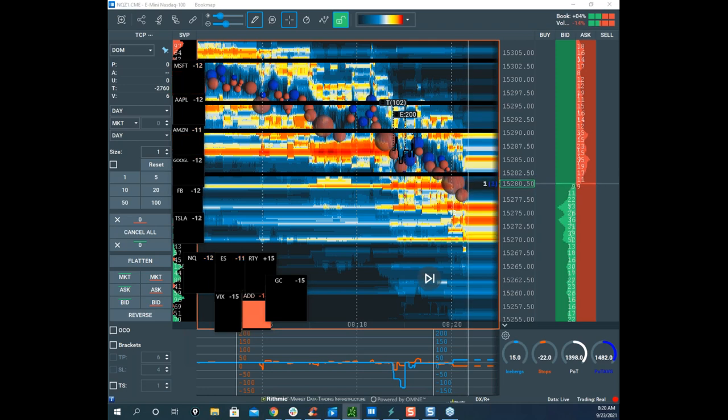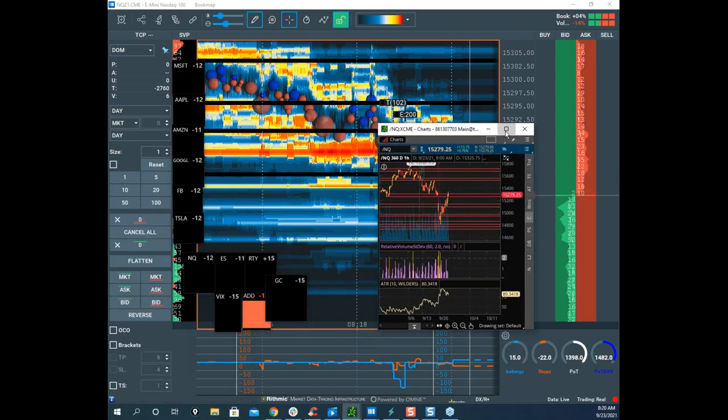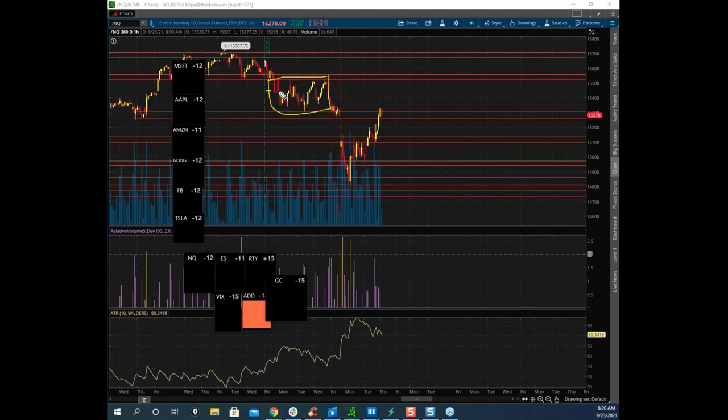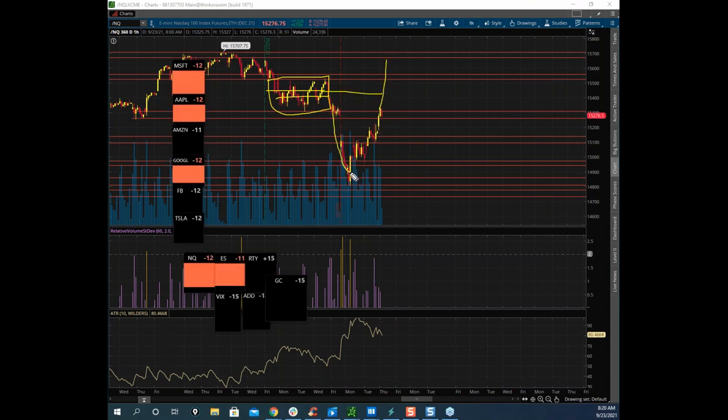These markets are still intermediate term bearish, just like we talked about. It needs to cover through that high volume node for this to turn bullish. All this is doing is returning from where we broke down. This is where we gapped down. This is where we're struggling.